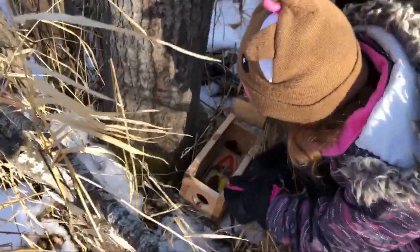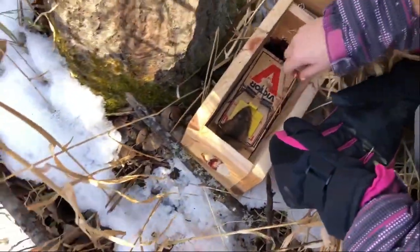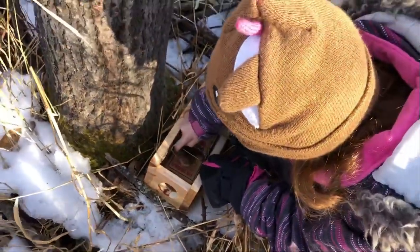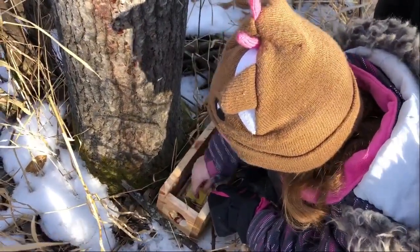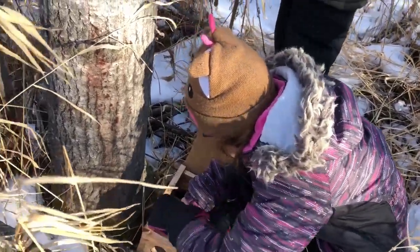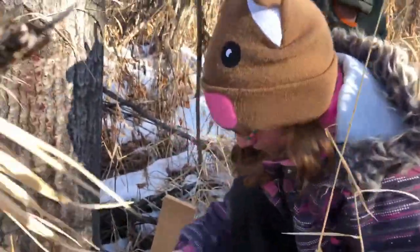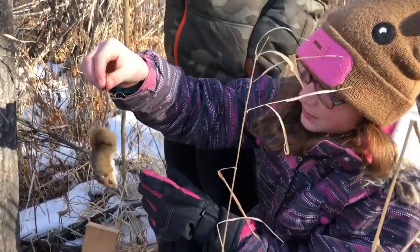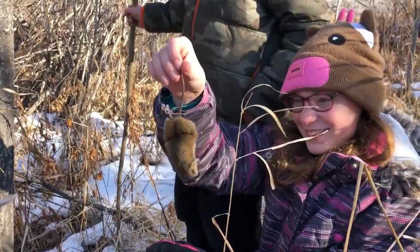Then we got a mouse! A field mouse. Success! Actually, those are supposed to be great bait. Just throw that thing in the back end. Oh, mink box, woo! Every time, me. Yeah. That guy got smashed by two pancakes. Well, at least we got something.